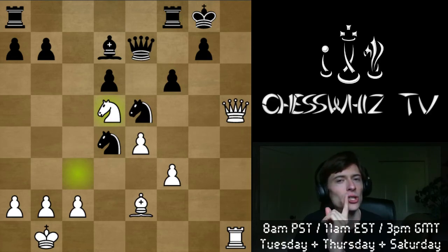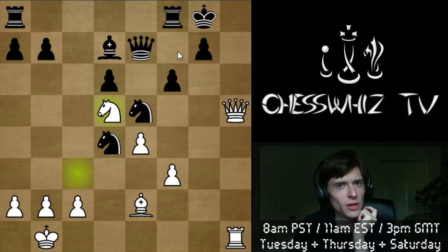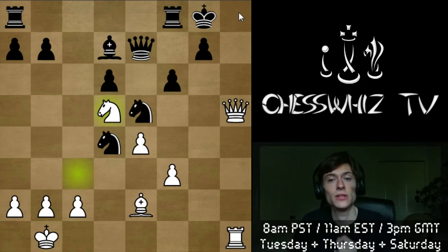There's one move that black should not play. Do you guys see that? Well, besides leaving the queen there and just losing it. One queen move he should not play. And that is blocking his only escape square. Because if he blocks his only escape square, queen h8 is checkmate.